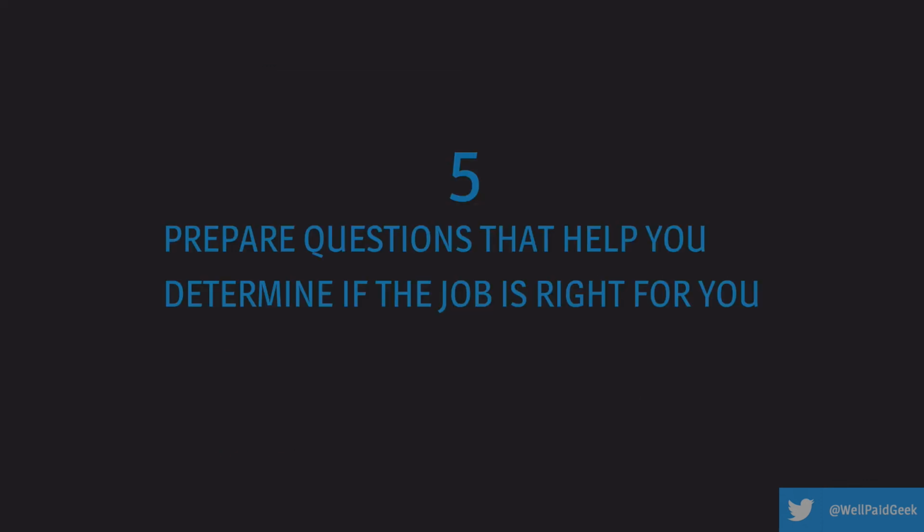Number 5. Prepare questions that help you determine if the job is right for you. People think it's just the candidate being interviewed, but they'd be wrong. Interviews are a two-way street. Just because a company wants to hire you doesn't mean you necessarily want to be hired by the company. So you need to spend some time working out what it is you want out of the job, and put together just a few questions which will help you determine whether the job is right for you.